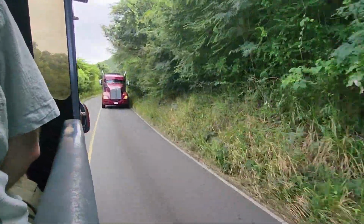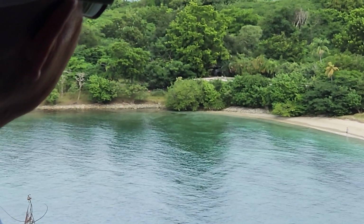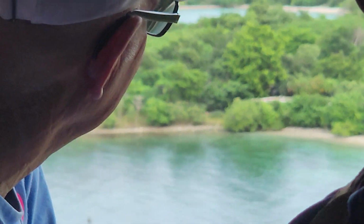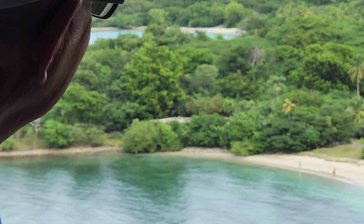The roads were rather narrow, as you can see right here. Our next overlook stop overlooked Caneel Bay Resort, which was once owned by Laurance Rockefeller. It's been closed down because of a hurricane. There are 7 beaches down there, and they're all open to the public, but they're very hard to get to.